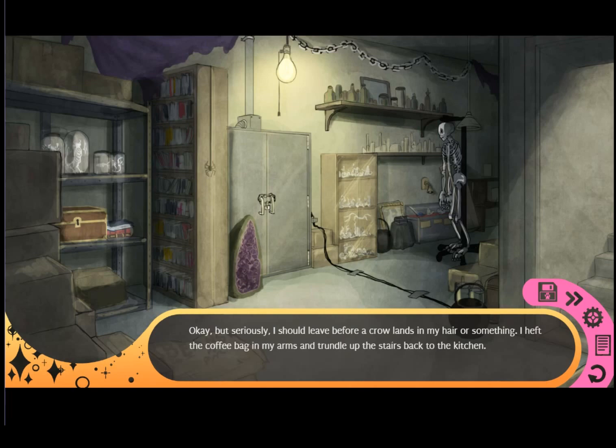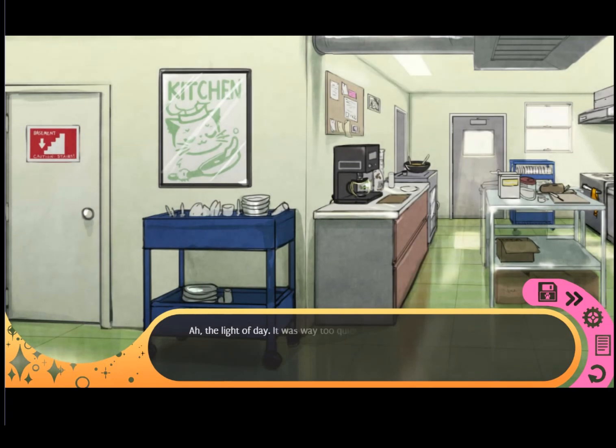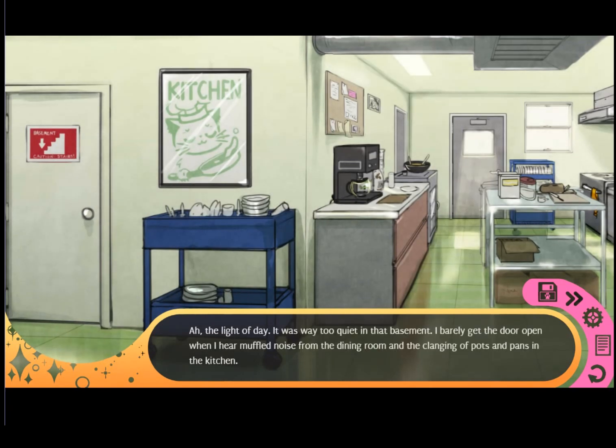I have the coffee bag in my arms and trundle up the stairs back to the kitchen. Ah, the light of day. It was way too quiet in that basement. I barely get the door open when I hear a muffled noise from the dining room and the clanging of pots and pans in the kitchen.